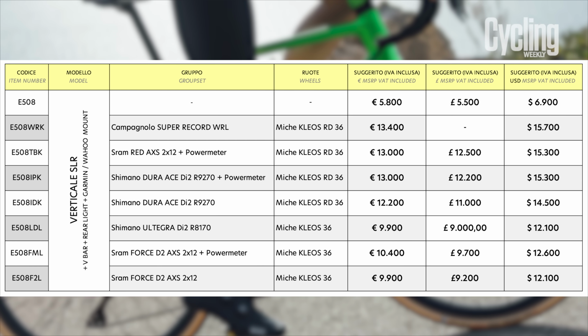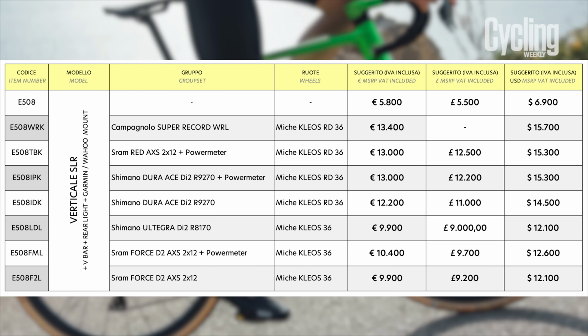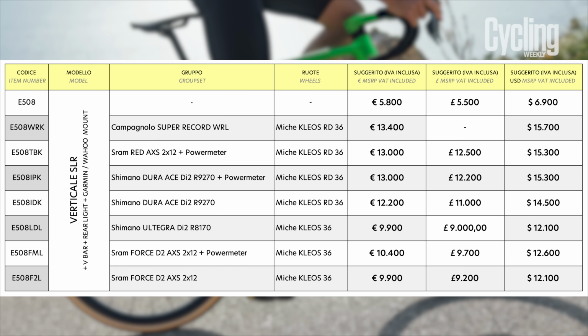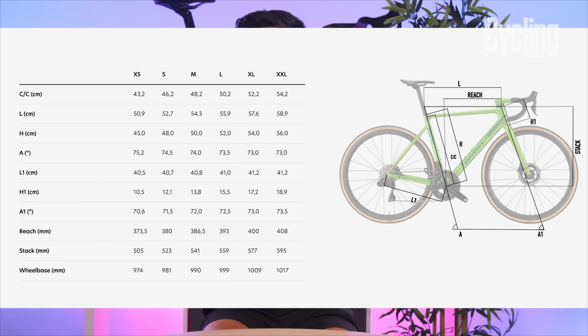Wilier will sell the Verticale SLR in 7 build specs, as well as a frameset only option. All of the full specs are equipped with wheels from Miche, which Wilier now owns, and that's either going to be the Kleos 36 or the Kleos RD 36. There are 6 frame sizes offered, from extra small to extra extra large.